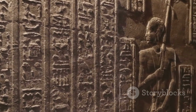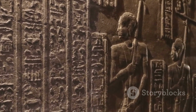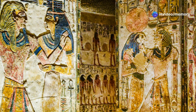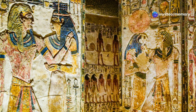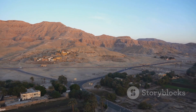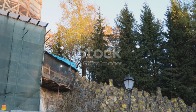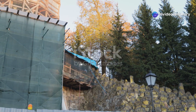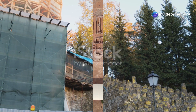Each tomb is a testament to the artistry and engineering prowess of ancient Egypt, with walls adorned in vibrant hieroglyphics and elaborate carvings that tell the stories of gods and kings. The Valley of the Kings remains one of the most significant archaeological sites in the world, offering invaluable insights into the rituals, beliefs, and daily life of a civilization that continues to captivate our imagination.